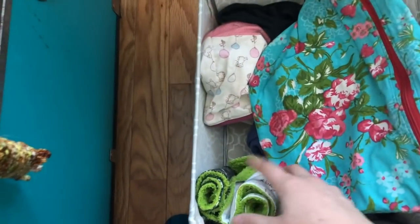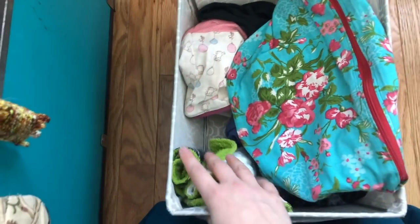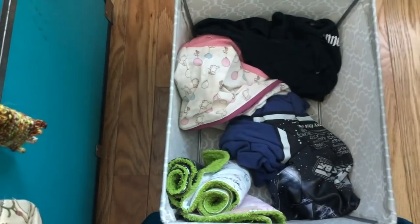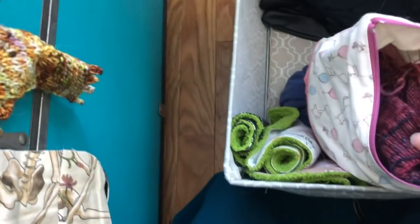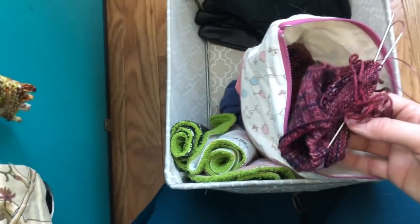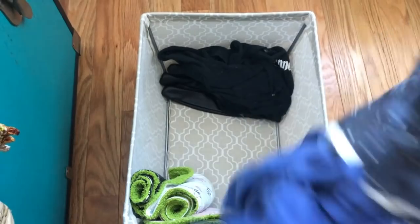Oh, a shawl! Some Burpee bib things for presents, for the next time somebody has a BB. What is this? Oh, it's a sock. Oh man. Yep. This is a sock that I need to rip off because I'm clearly not knitting it. And some t-shirts that I was going to do something with, but now I'm not sure what.